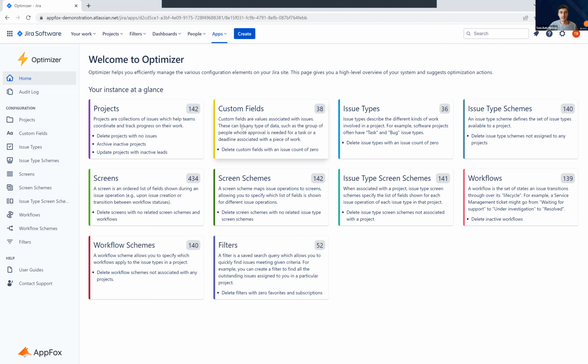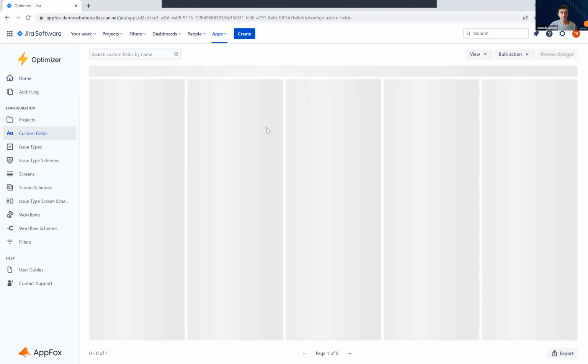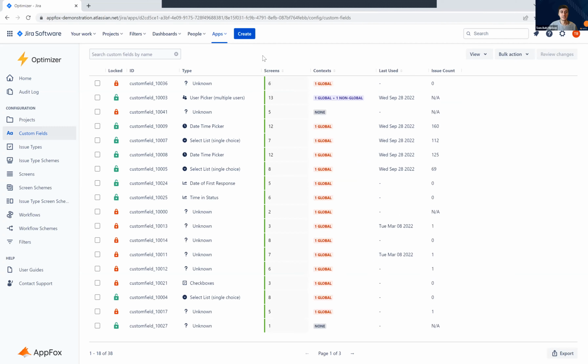But for now, clicking any one of these tiles will take you to one of Optimizer's smart tables. So if I click on the custom fields tile, for example, this will take me to the custom fields smart table. And the goal with these smart tables is really to help empower admins to make more informed configuration changes and actions. It does this by gathering data from a few different sources. Some feedback, for example, that we've had is that it's really helpful to have the ID of each custom field readily available. It can be quite a pain to gather those otherwise, as well as having, for example, the issue count of each custom field and having this global versus non-global context data easily available at a glance.